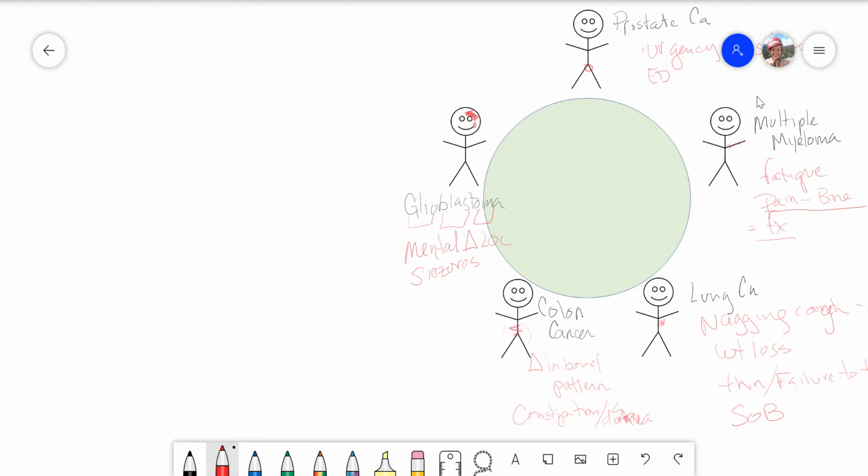It might be confusion, or anything that might look like a stroke might also be causing some glioblastoma issues. So they might come in and say, man, my arm, I can't lift it anymore. Something's wrong, right? Because where is that glioma pushing? It's pushing and putting pressure inside that skull, and it's squishing the brain against the skull as it grows. And so it can become a really big problem depending on how big it's gotten.